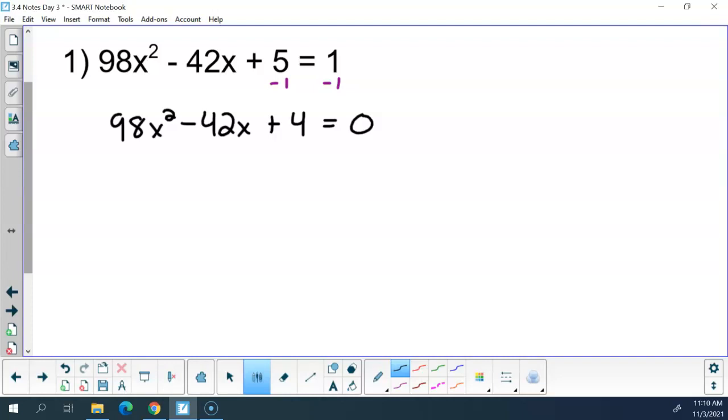Is there a greatest common factor? At least 2 greatest common factors or to the number? Anything bigger than 2? No. 4 doesn't go into 42. So we don't have to go any further than that, okay? All right, so let's factor out a 2. If I factor out a 2, that's 49x squared minus 21x plus 2.